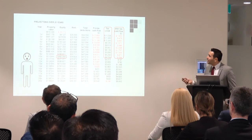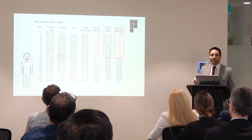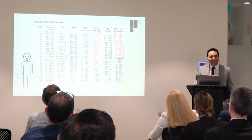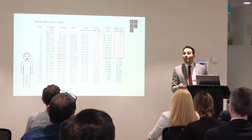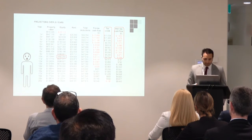The tax credits received, which are in this column here, after combining them all and looking at the average, they average about $5,703.50 per year, which is a discount to John's tax freedom day of around 17.8%, or 16 and a half days. So now 16 and a half days earlier per year by purchasing this property.